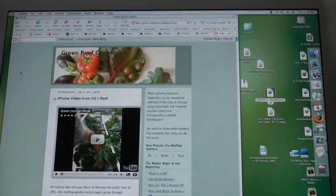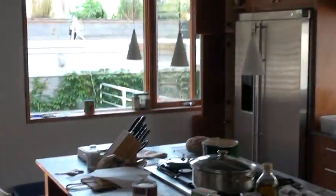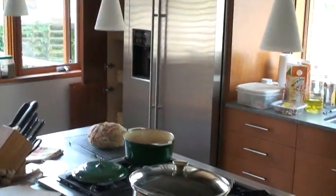This is where all the magic happens. Well, some of it. Let's go outside and take a look at the roof. Playing around with Art's camera, so you're gonna have to bear with me as I stumble out in the kitchen. Before we go out to the roof, I want to show you something.